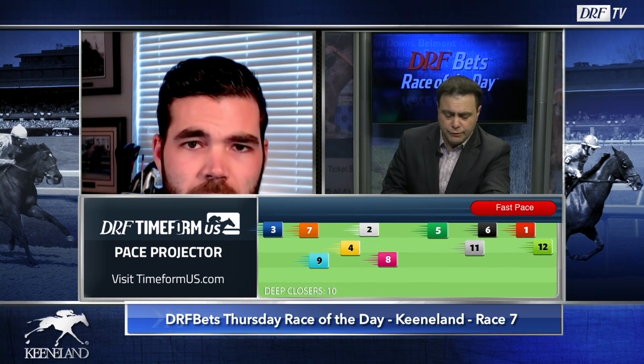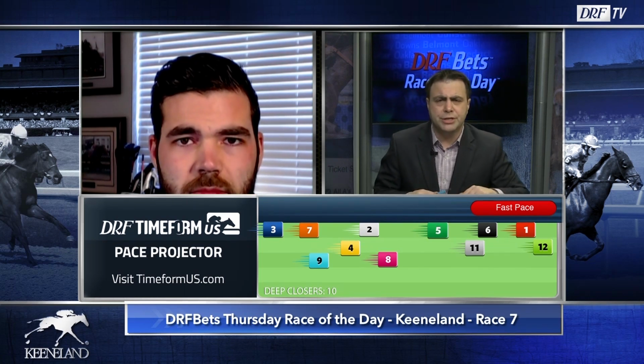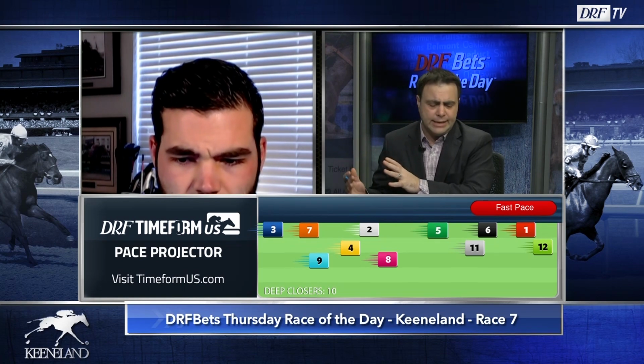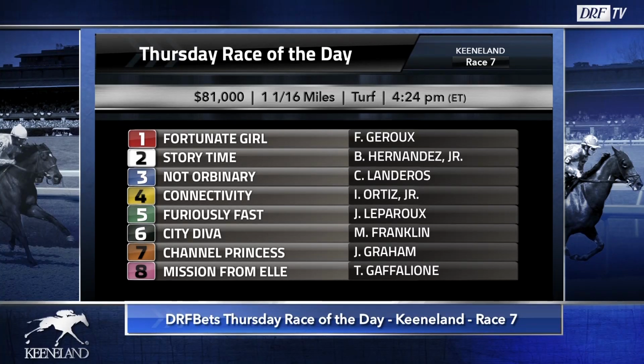The 8 Mission from L got a beautiful ride from Tyler Gaffalione in the career debut back on December 30th. Breaking from post position 10, Tyler was able to use this horse's natural speed to get a great pocket position on the back stretch, and then the rail opened up in upper stretch, and Mission from L took it from there, shooting on through to win.